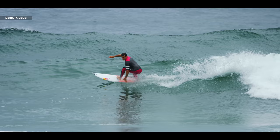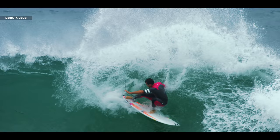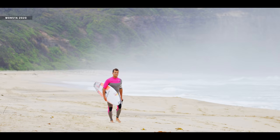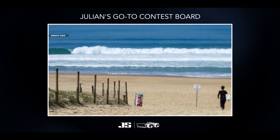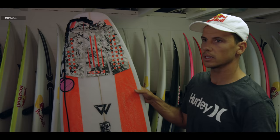It's a lot flatter rocker than the Forget-Me-Not. It's a lot faster. It's a bit more forgiving, but it's still really refined, so it's precise, and you put it in the right spot and it responds really well. And you've got a little bit of room for error. I go to this board almost every time at Snapper, Bells, J-Bay, and also when I get to Europe and surf the really good quality beach breaks. I probably ride 60% of my heats on tour on this exact board.